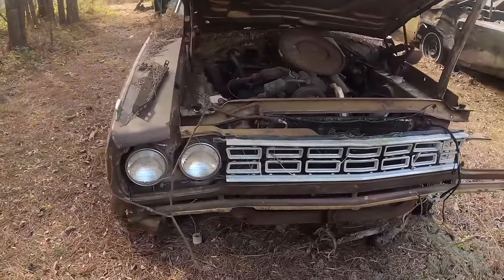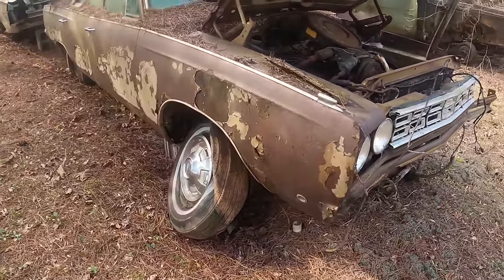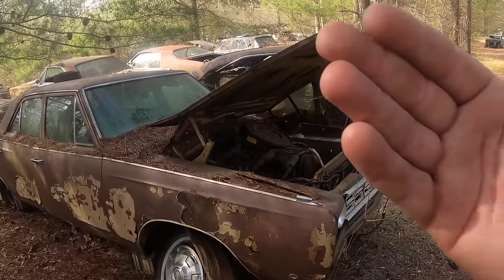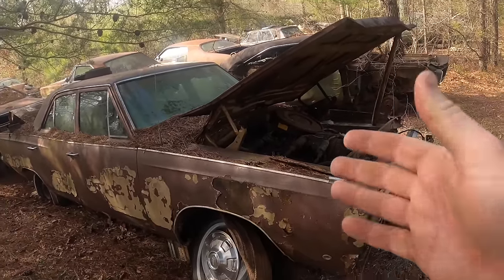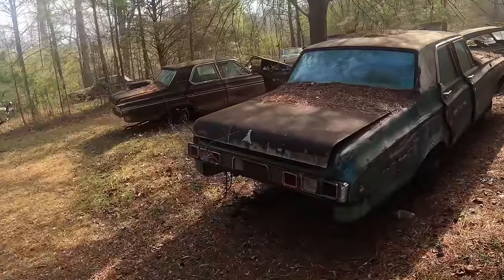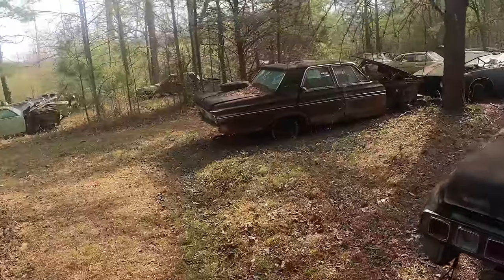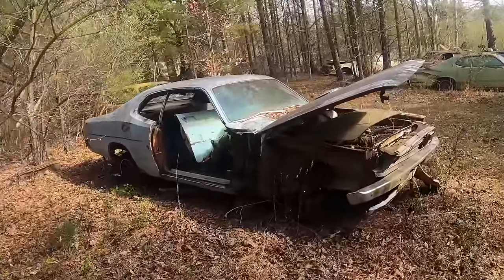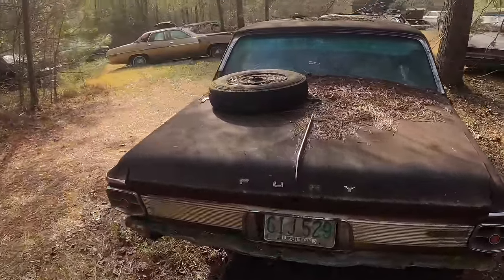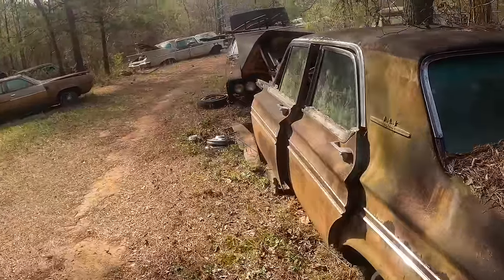Another 68 Roadrunner. Well, not Roadrunner, obviously. Sorry. I keep saying Roadrunner. Roadrunner is my default. It should be Satellite or Belvedere. That's not fair to you Satellite guys. I just keep calling everything a Roadrunner. I look at that egg crate grill and I immediately go, Roadrunner.